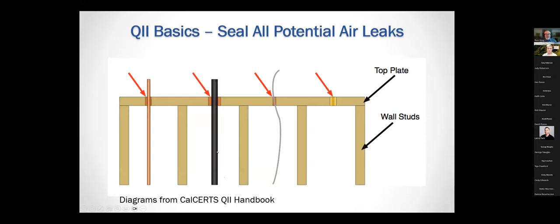There's lots of penetrations through the top plate, okay? Wires, plumbing, vents, knot holes, anything. They'll drill holes just for no apparent reason. Any kind of holes like that need to be sealed. So the HERS rater is going to walk through the house before it gets sheetrocked and make sure all that stuff is sealed. The most common way to do that is with an expanding foam that you just spray down in there and it poofs out and fills those gaps. Okay.